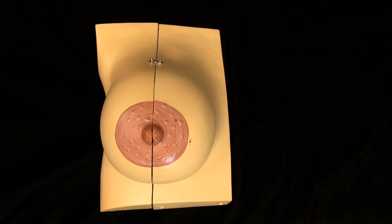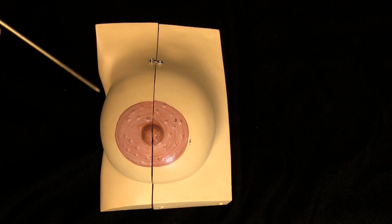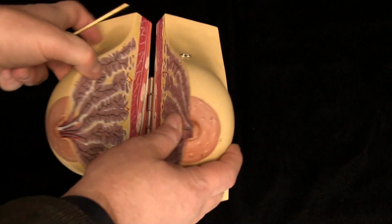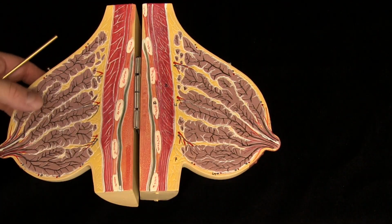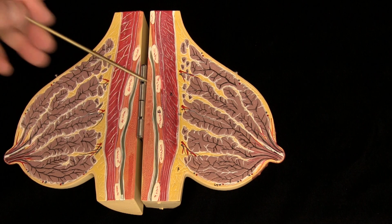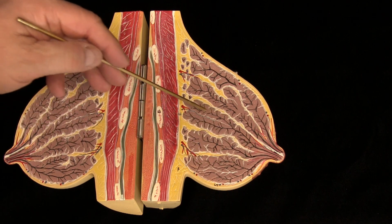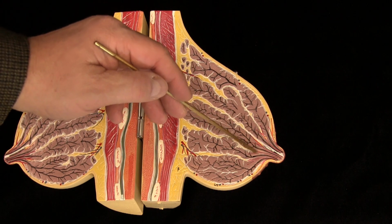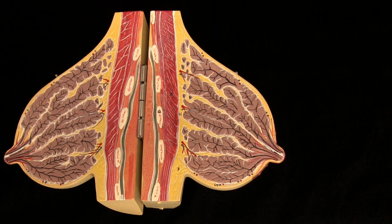This model similarly shows a lactating breast, which has enlarged due to the enlargement of the glandular tissue therein. The nipple is more prominent, as is the areola, which often increases in size. If we take a look inside, this model is doing a pretty good job of representing the increase in actual glandular tissue that's secreting the milk going through the lactiferous ducts to empty at the lactiferous sinus and then the nipple.